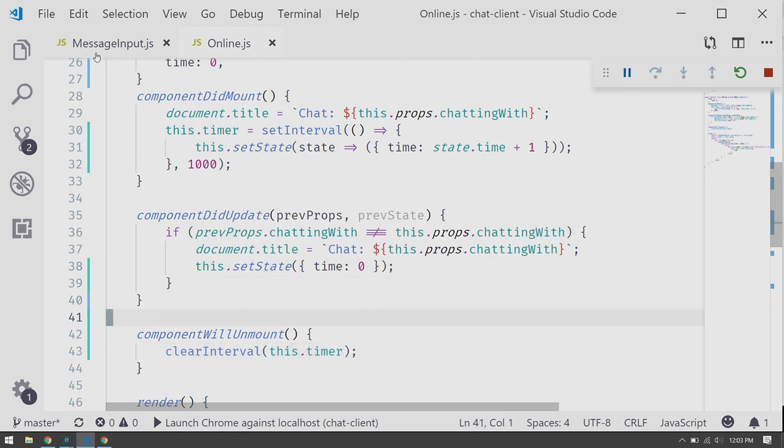We have 3 lifecycle methods here, and we are spreading the code out to handle one thing between those 3 lifecycle methods. So we're creating our timer here. We're deleting our time here. And we're clearing our timer here. We're not deleting our time, we're setting it back to 0. That's logic for one thing in 3 different methods.